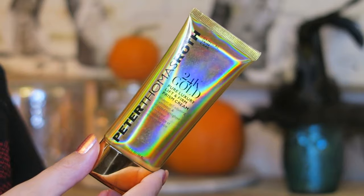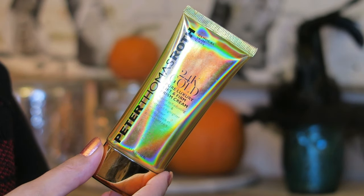I only have two primers to discuss with you. The first is this one, and this can be used as a primer or a highlighter. This is the Peter Thomas Roth 24 Karat Gold Pure Luxury Lift and Firm Prism Cream. It's described as an all-over self-adjusting illuminator and targeted highlighter. So it is going to give you a glow. It's not a primer in the sense that it's going to make your makeup last all day. It's the kind of thing where it's going to give you that glow underneath your makeup.